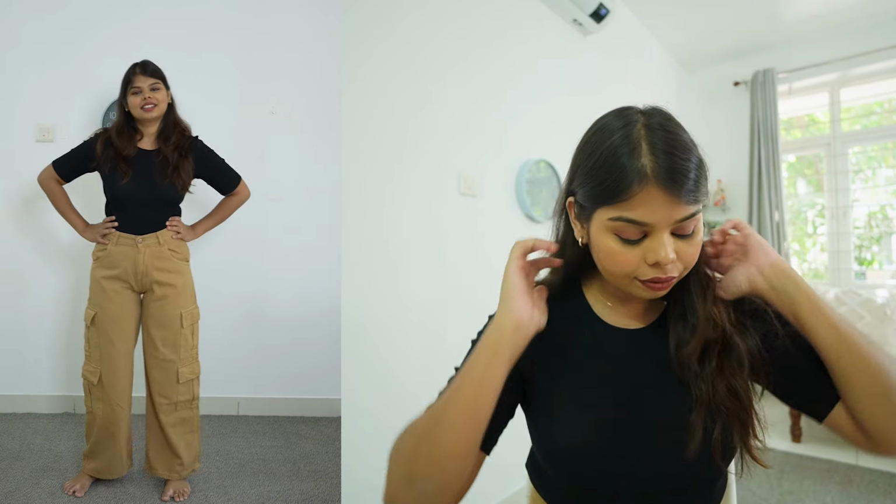Okay, so the next trousers is this camel trousers. Again, it's more cargos. It's actually wide leg trousers. I really love how the trousers fit, but also the material is a little thinner than the previous black cargos. So that is why it is getting into your curves and crevices. If you are somebody who gets conscious about it, then I would suggest you not to get this.